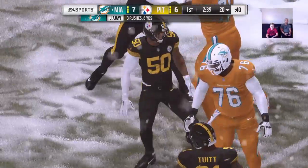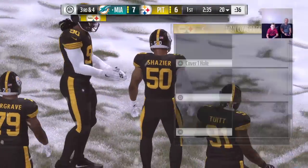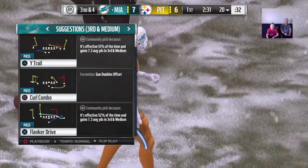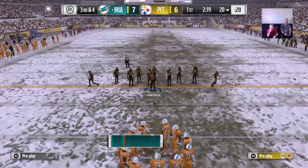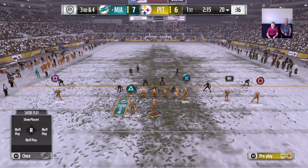Come on, Ajayi. Really picked up the pace. Giant holes there. A 100-yard game the week after that. Really establish a core for Miami and an identity for them to run the football. Hopefully, you guys can actually pick the ball.